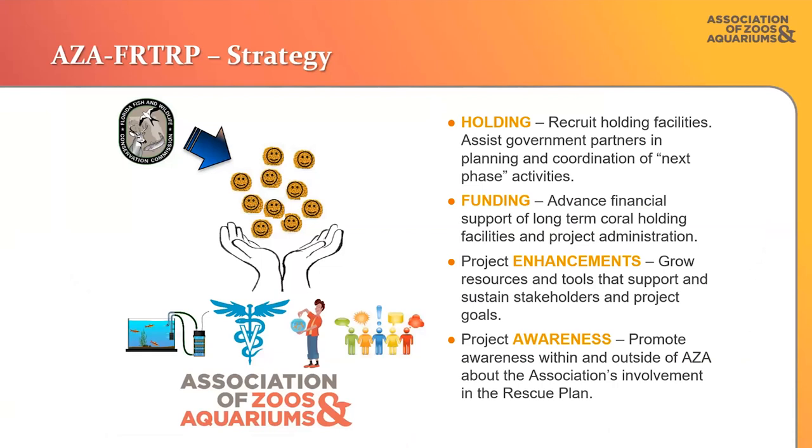So how does it work? The FRTRP is a network of AZA accredited facilities from across the country caring for Florida rescue corals. Supporting those facilities are a number of working groups composed of holding facility and friends facility representatives that drive the work of the project. Now, holding facilities is pretty easy to understand, but friends facilities are those partners who are not able to hold corals at their facilities but want to help the project anyway.